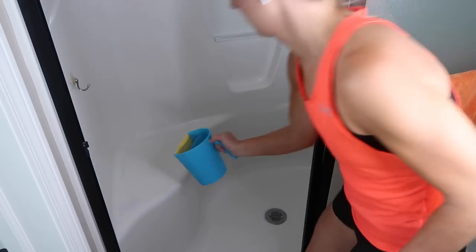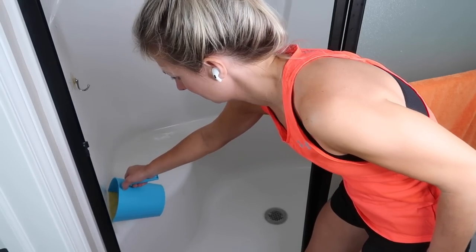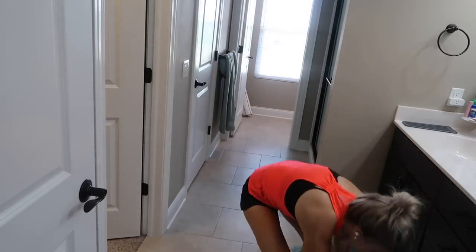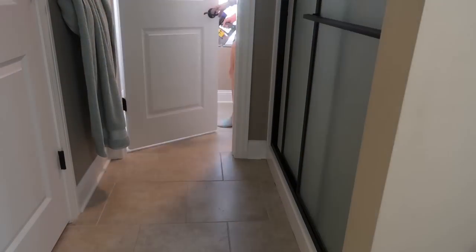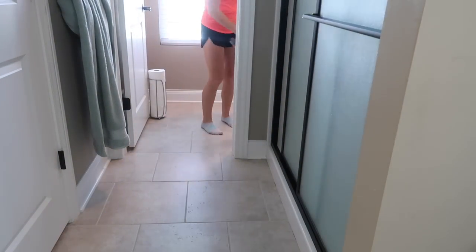So using this dish wand with vinegar and Dawn, I used to do this and I got away from it, and then I decided to try it again. I just ultimately like to switch up how I clean my shower just to make it a little bit more exciting for me.